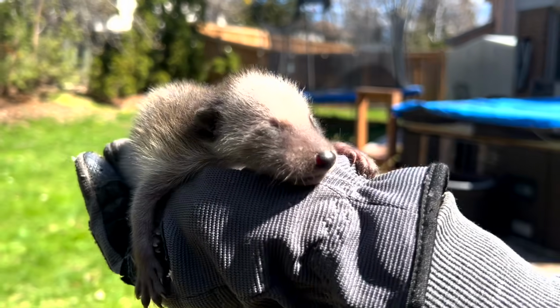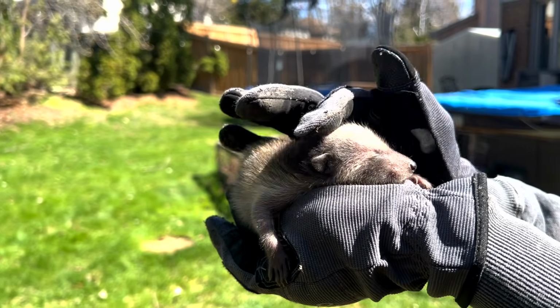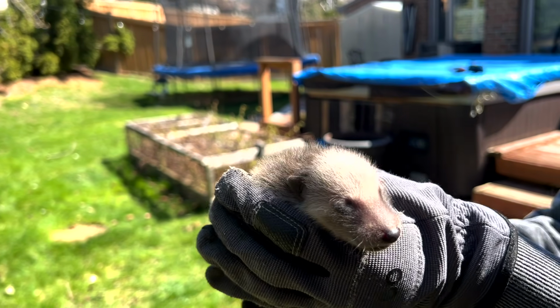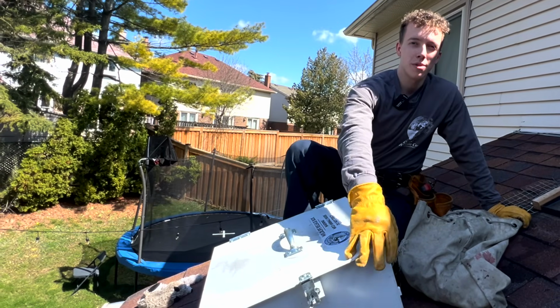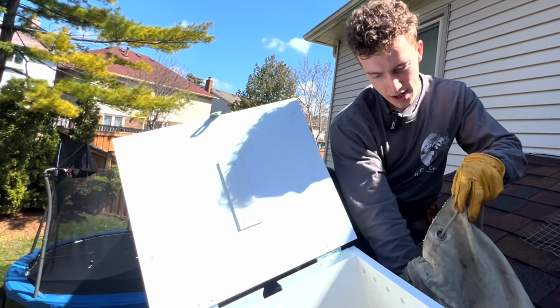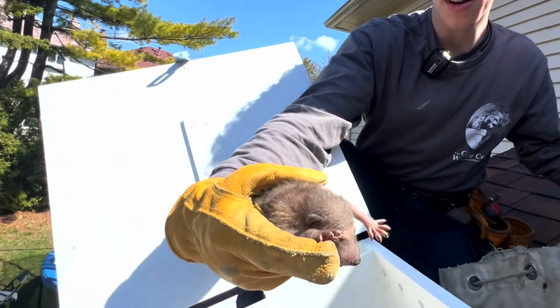He stops crying as soon as someone's holding him. Oh. No, there he goes. Okay. All right, now we're gonna put the babies in the baby box. And we also have a heated pad in here to keep them warm overnight, so mom has time to come and get them.